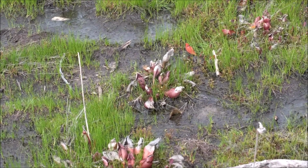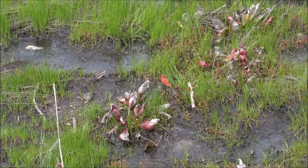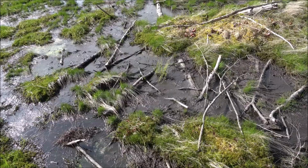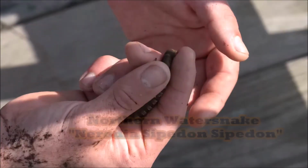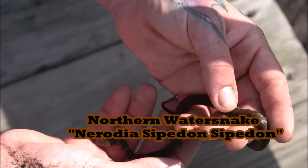So this is what the carnivorous plants look like right now. It's a little bit too early in the year for them. They haven't come up just yet. I can see a bunch of tadpoles out here. Sadly, I don't think they're gonna make it. There we go, we got a water snake. A baby one.